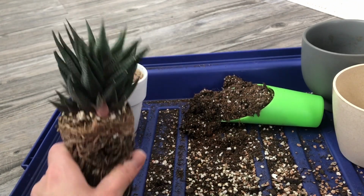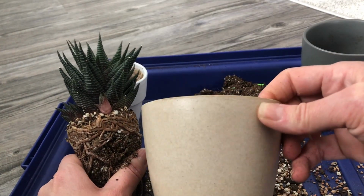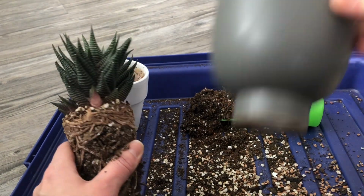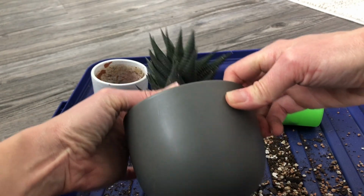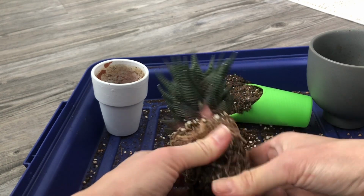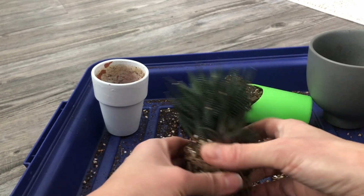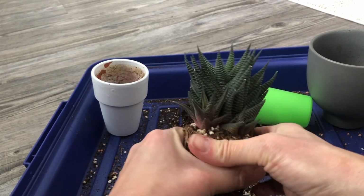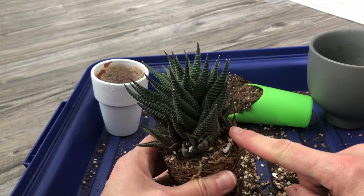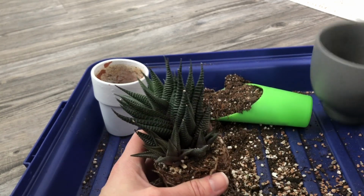I brought these 2 pots for it, but I decided against this one because where I want to place it, I don't have this color and I don't think it's gonna fit. I think I'm gonna go with this one. I think it's gonna look nice in it. Just gonna press it a little bit. Hopefully it's gonna be able to spread. There are 1, 2, 3 pups that I see.